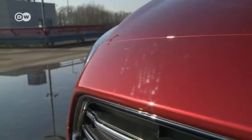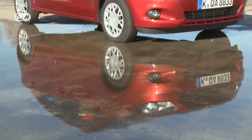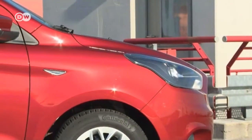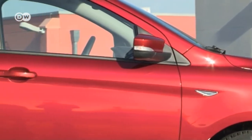The exterior of the Ka Plus is a straightforward affair, doing without any fancy frills. The chrome grille is typically Ford. At 3.93 meters, the Ka Plus is longer than a typical A-segment car.